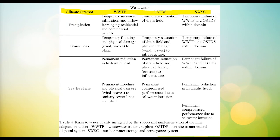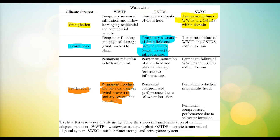So what you have in the left column there is the three stressors, and then the three targeted vital signs, shown grouped in wastewater, which is the wastewater treatment plants, the on-site storage and treatment systems. That's of course sewer or septic, and then the stormwater storage and conveyance systems. And then if we look at how the stressors are going to impact that, first is precipitation. So I go over to stormwater.